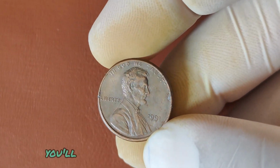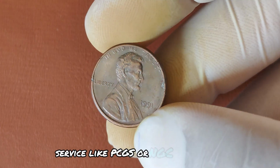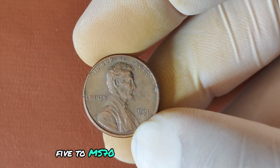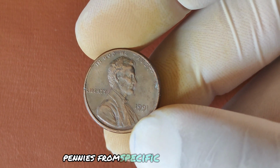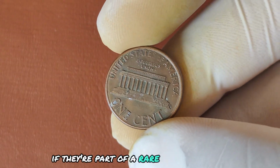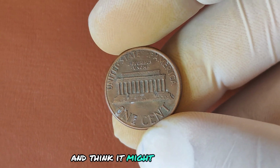3. You'll want to get your coin graded by a professional service like PCGS or NGC. High-grade coins in the MS65 to MS70 range can significantly increase in value. 4. Even without major errors, pennies from specific die varieties can be worth more to collectors if they're part of a rare production run.